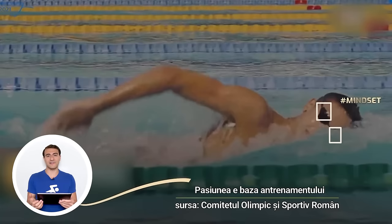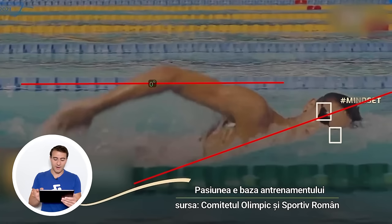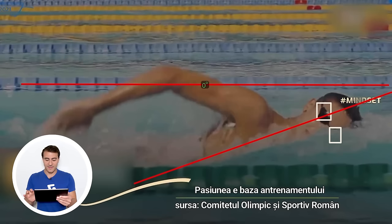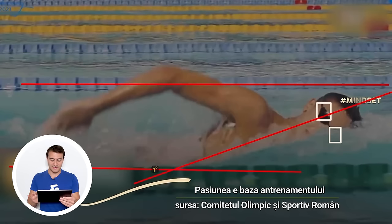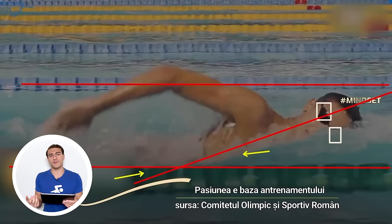Now, in my last analysis I did about a year ago, I actually was given a lot of criticism about this line that I just drew. So this is his body line right now. And in that video, I drew another line that was the water line. And this is the horizontal plane. Now, if you notice, there's a delta right there. That difference is an opportunity to reduce drag.